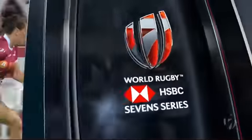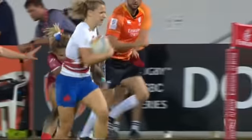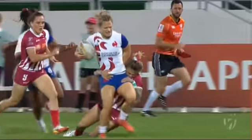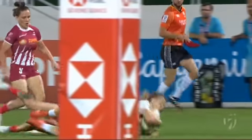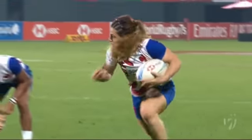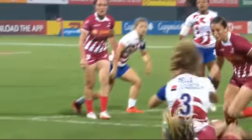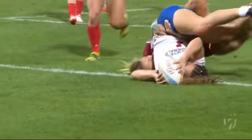And that's good work by Chloe Pell, but started with this young lady, just the sheer determination to not go down and put her team in a good position. Chloe Pell can score on her feet or she can score on her head. Yes, it would seem.